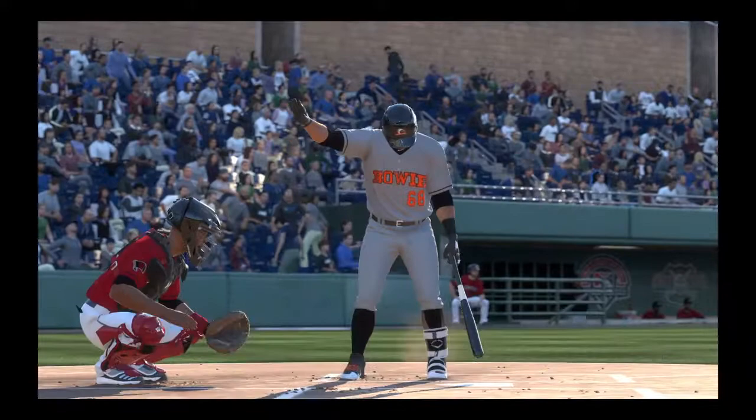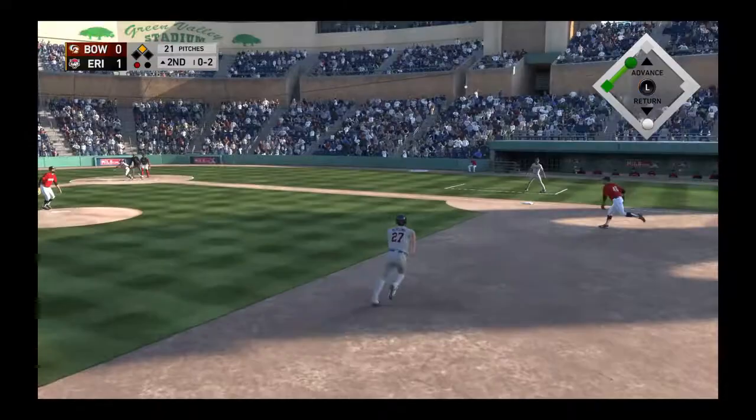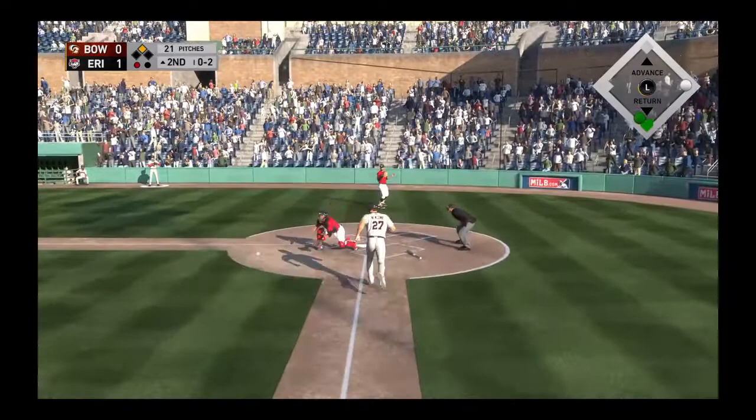Striding into the box, Christopher Bostic, as he'll look to bring home that tying run from second with a base hit into the outfield. Line drive to left, and that's in there. Base hit. Newcomb blows through the stop sign, headed for home, and he's out. Beautiful throw home to cut down the run.